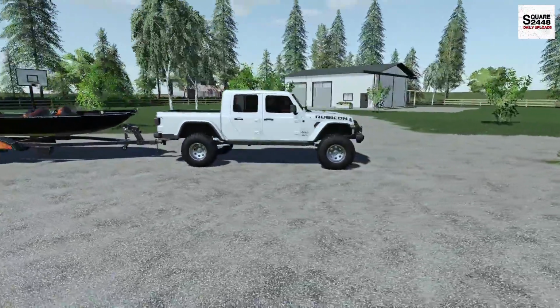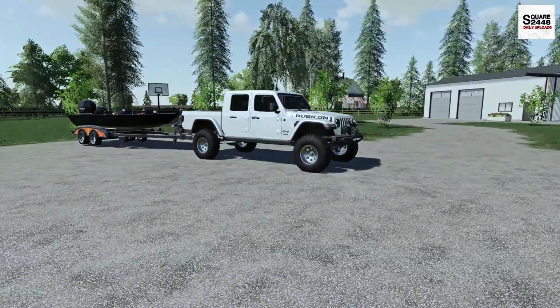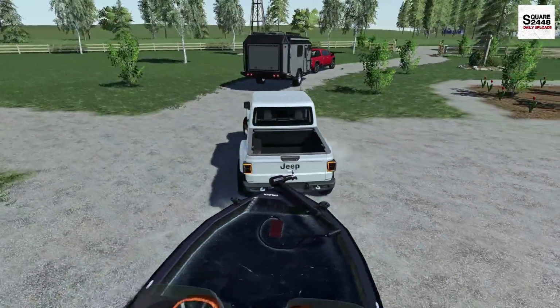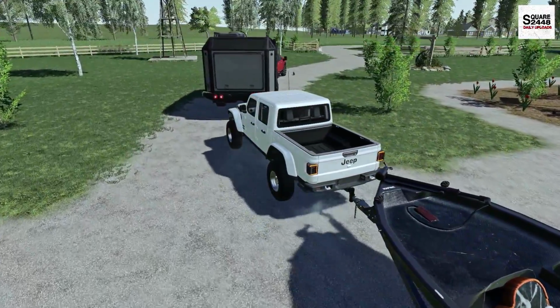Let's get attached here really quickly. I do want to level out the bass boat. That seems to be pretty good, and I do want to lock up the house. Just make sure everything's off, and we should be good to go.